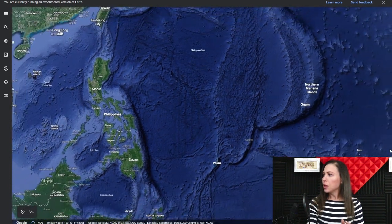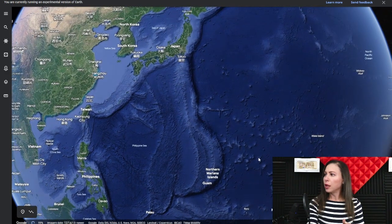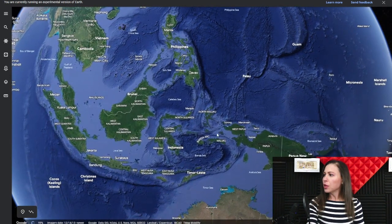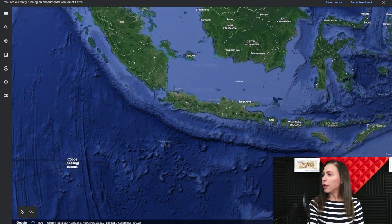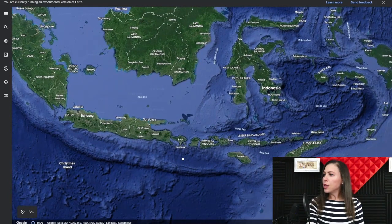Okay, so let's go back a bit. See how there's more land masses right here? It's interesting that they formed one giant continent thousands upon thousands of years ago. Having said that, let's go take a closer look where we're going today. Well, we're going to Indonesia, and this is the area we're going to today. I'd say it's an island. We're going to the island of Java.